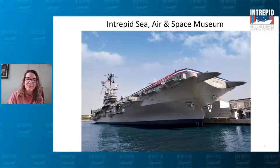So I just want to take a second and I want us to look at Intrepid, and I want you to tell me anything that you notice about Intrepid. Just to get us started off, is there anything that you notice? All right. One thing that I notice is just how large it is.